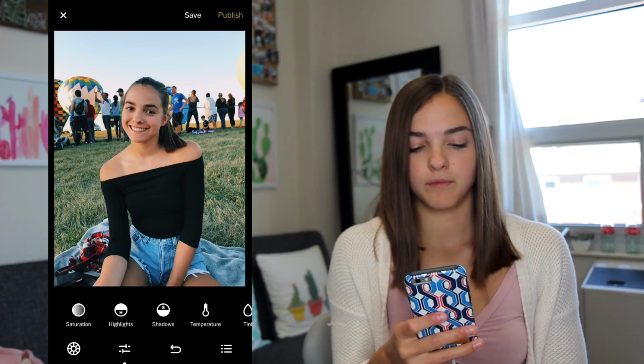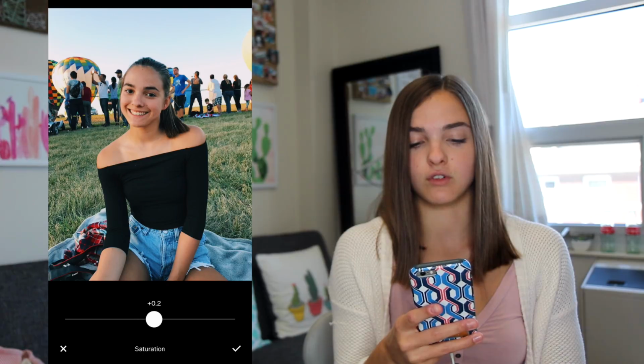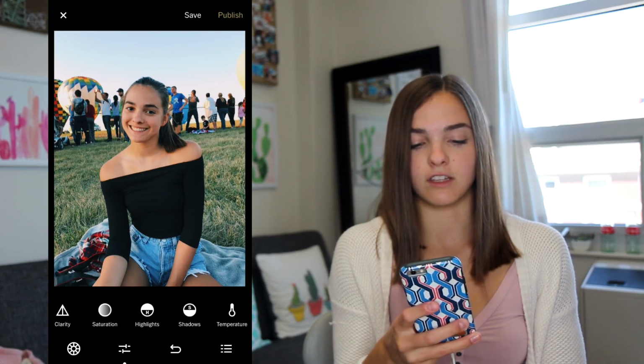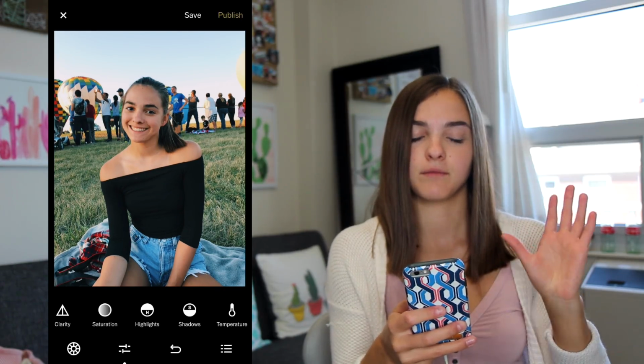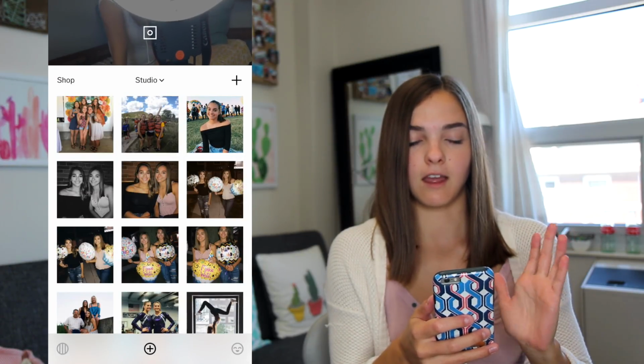What else could we do? I might see if I want to saturate it more, but with this one I'm not going to, because I'll look more orange. So this one's a good example of just adding a filter, taking it down a little bit, and calling it good. So I'd probably post that, and then I do the same thing as Megan.